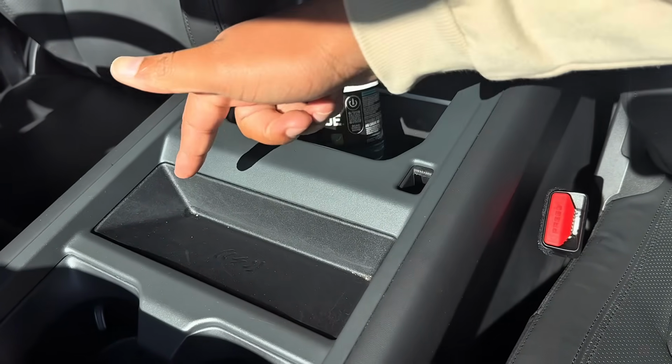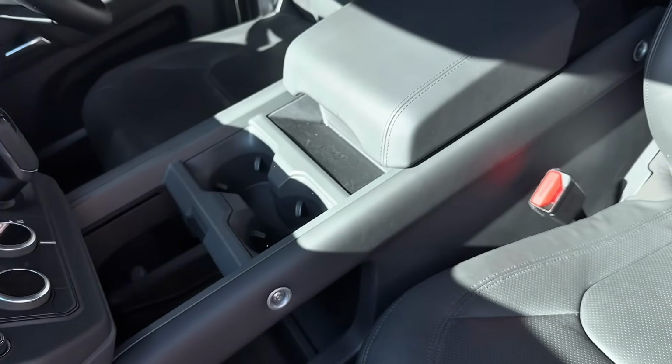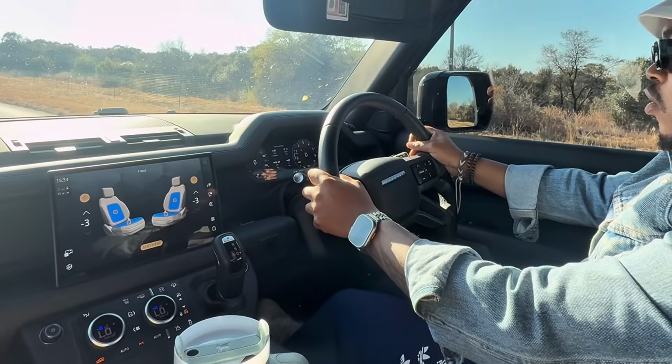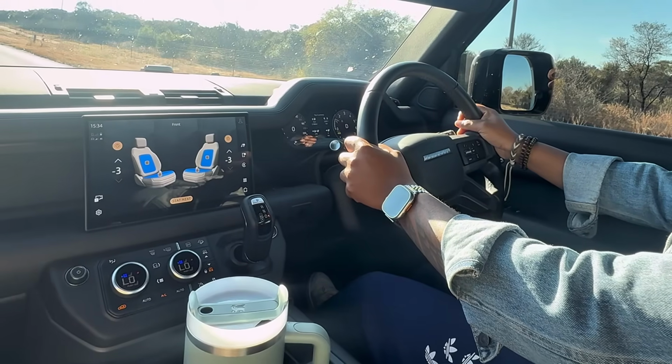You do also have wireless charging there if you don't want to use the Type-C socket that's in front of the passenger there. There's also 2 more Type-Cs at the back. This car is producing 297 kilowatts and 640 Newton meters of torque. Let's launch.